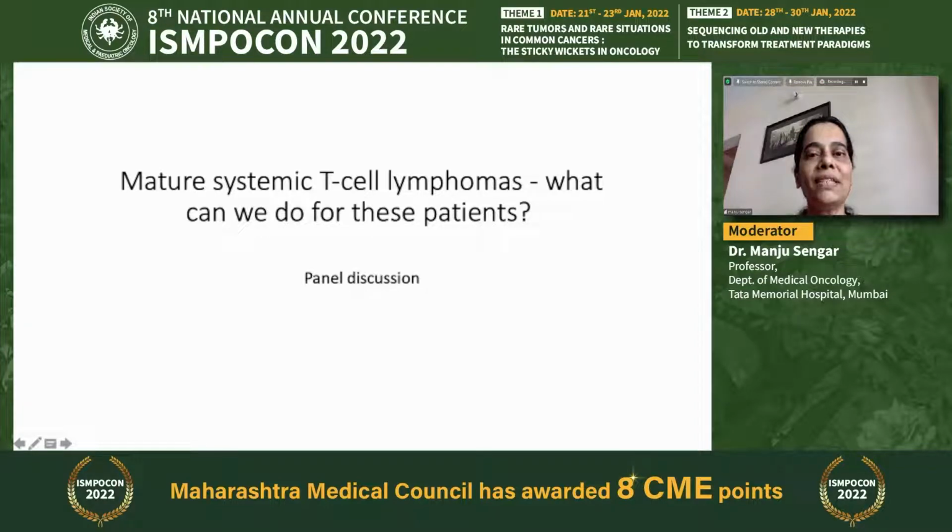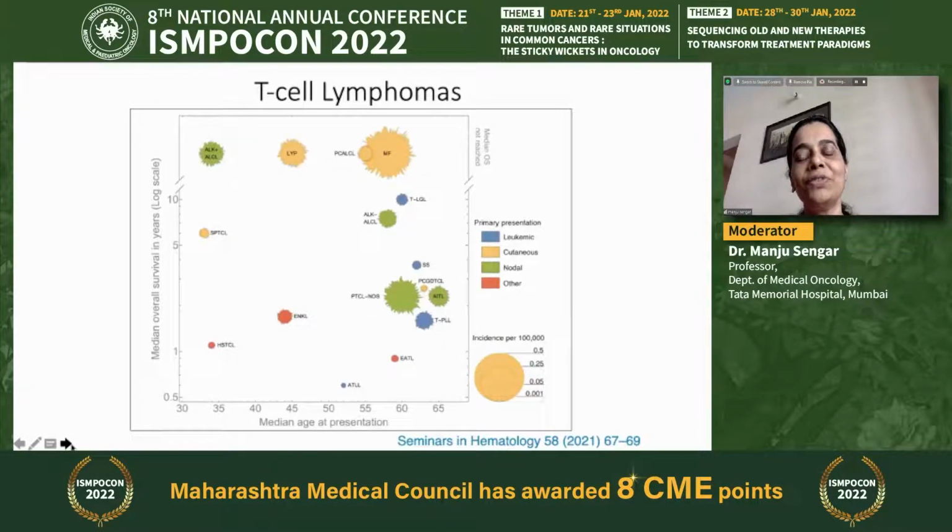The minute we see a diagnosis of T-cell lymphoma, for both oncologists as well as for the patients, it's a little unsettling. And I think, though Dr. D.K. Mishra is not here, even for pathologists, the same feeling comes in for many cases. The reason is that there is so much wide variety, so much plasticity in the T cells as well as in the microenvironment, which makes both the diagnosis and the management really difficult.